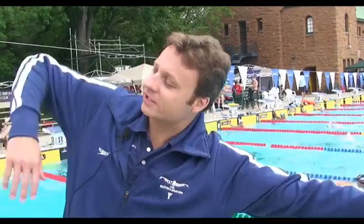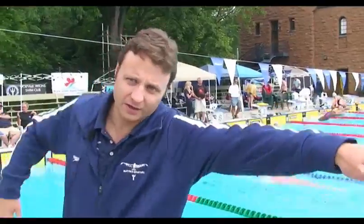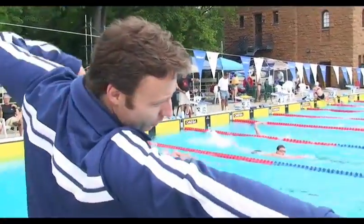As they're on numbers, let's say 4, 5 and 6, as they start to tire, rather than staying tight and high, they're now starting to swing their arms around the side, and there you'll see more lateral movements on their strokes rather than forward moving motions.